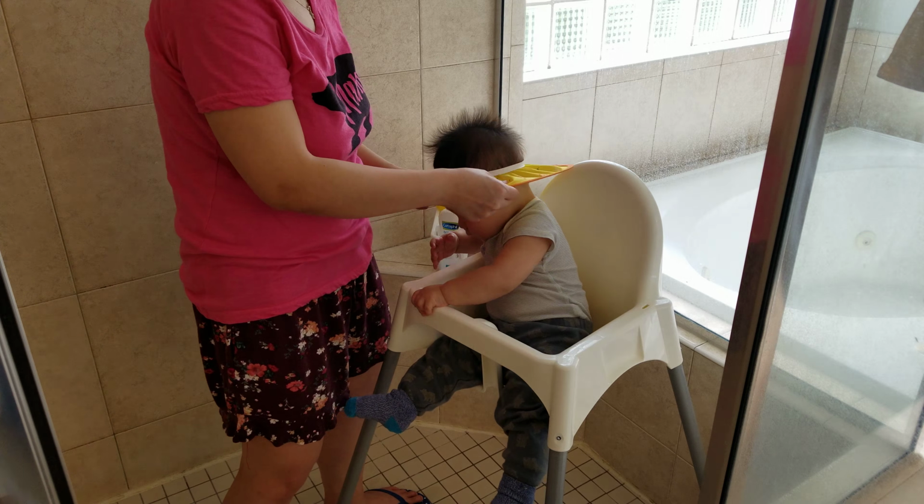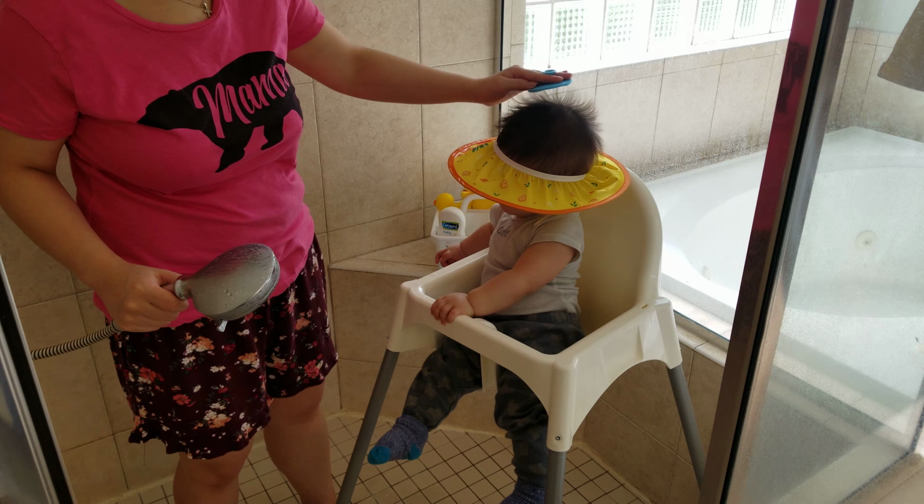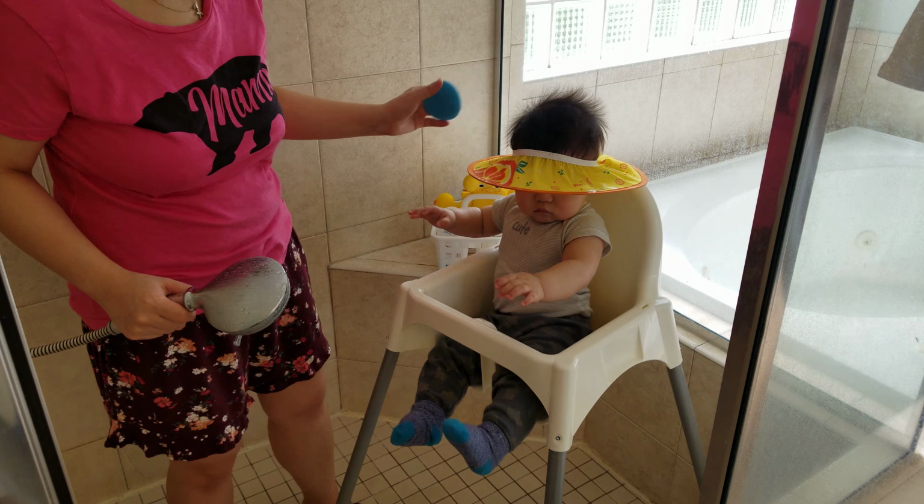I have here the baby bath silicone brush by Frida Baby. I love this brush. It's quite easy to use. It fits in the palm, it contours the shape of the baby's body, and it's suitable for all ages. It has this antibacterial material, so it protects the brush from getting bacteria and mold.